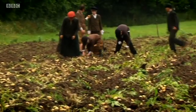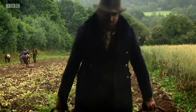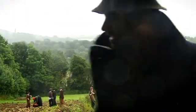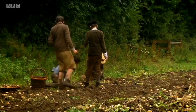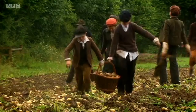This is very hard work, and I'd say that these baskets are weighing somewhere between 20 and 30 kilos each, and we've been taking loads off the field. So we are going to get, I reckon, a couple of tons coming off of here. Spuds coming out of our ears. OK, get in the dry then, fellas. It is a quagmire.